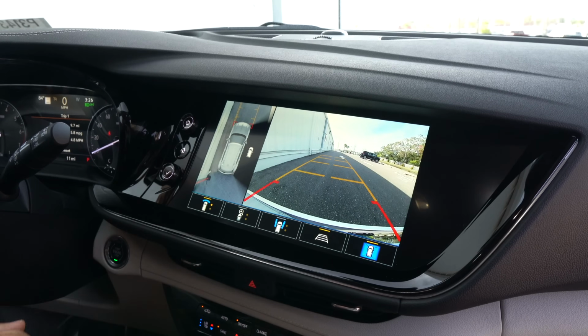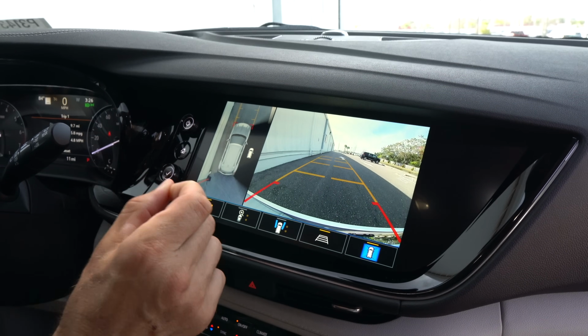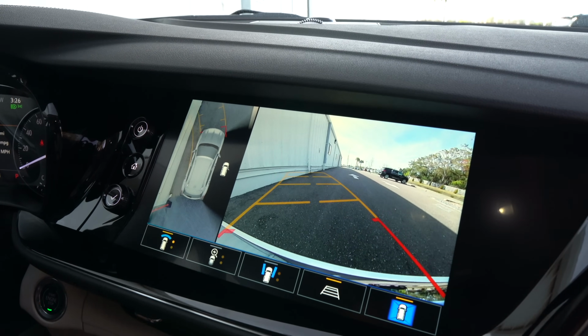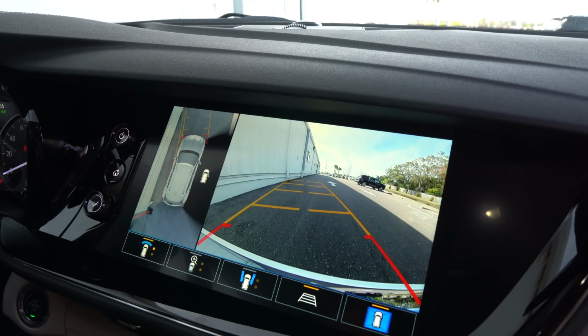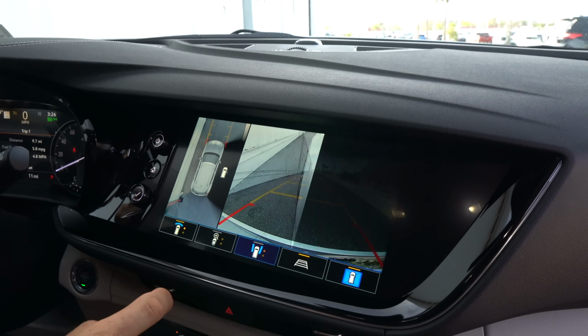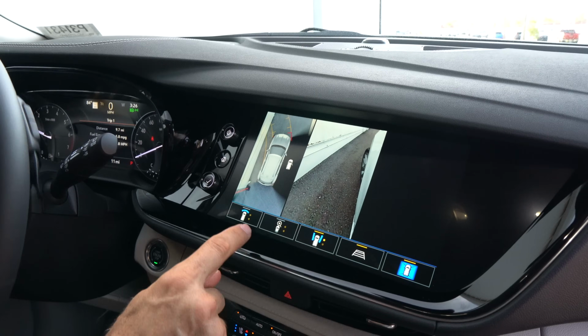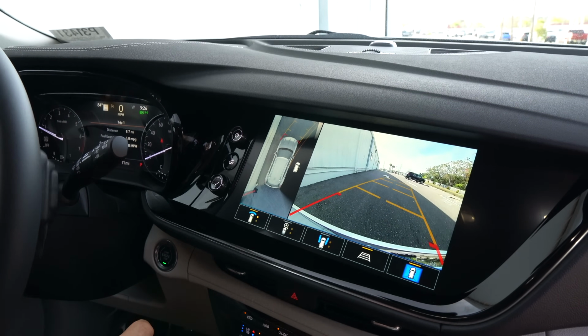Cameras. Look out front. Look at how clear. This is one thing that GM does so well, the clarity of their cameras. Absolutely unbelievable, especially with the trajectory, super smooth, the 360. We could change camera views. Look at those 20-inch wheels. Bling, bling. Make sure they're still there and they're still rolling, and we're right back.